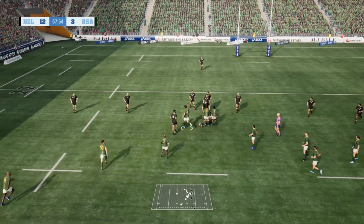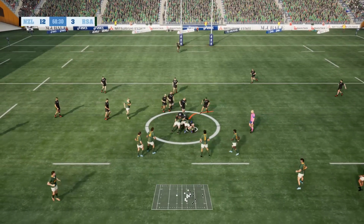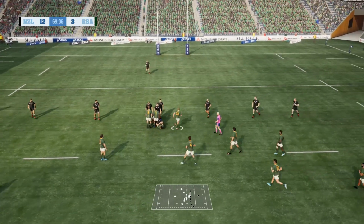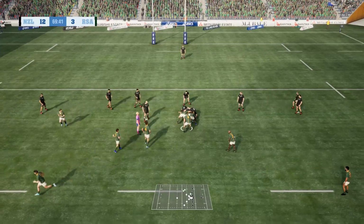Waits for it to Beth. He might not pass, or he does. Quagga Smith, oh, picked up. Driven back by Rico Ioane. Springboks do well to retain. 70th minute is about to tick over. That's a better run there from Franz Stain.